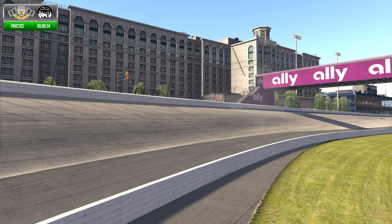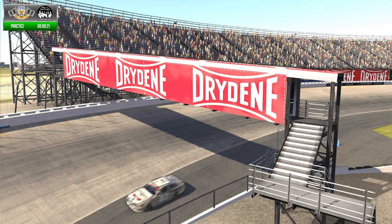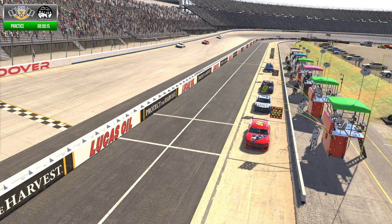We're ready to go for the Mountaineer Outfitters 150. Should be an exciting race here tonight at Dover Speedway. Just a little bit more time remains in practice, and then they'll get ready to go to qualifying. The drivers of the SNB Cup Series are ready to shake and bake around this 1 mile concrete facility. It should be an interesting race here tonight, Charles. Yeah, it definitely is going to be an interesting race.